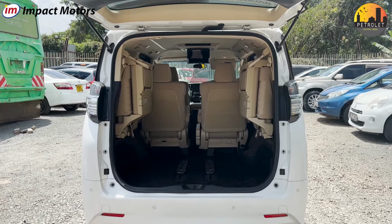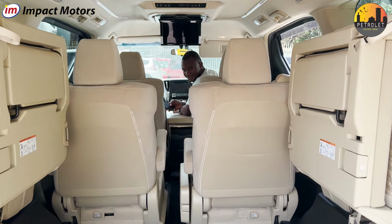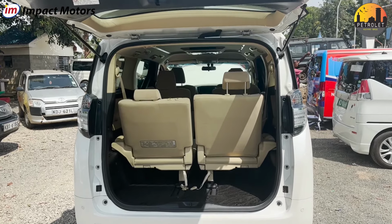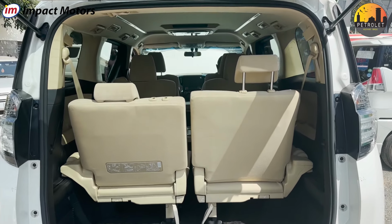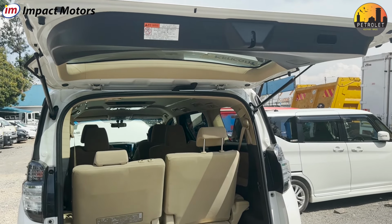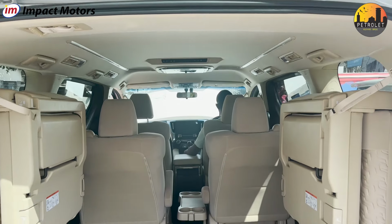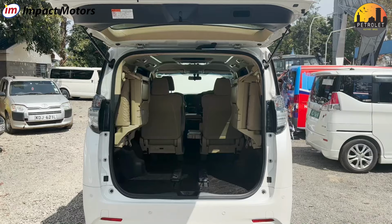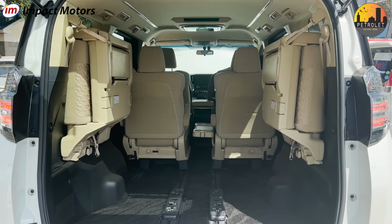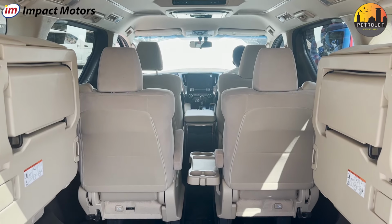The 2017 Toyota Vellfire offered a versatile and spacious boot, especially designed for family trips or luxury transport. With all 3 rows of seats in use, the boot space was around 190 liters, which is enough for small luggage or shopping. However, when the 3rd row seats were folded up, the space increased significantly to about 810 liters, making it ideal for larger items or more baggage. The Vellfire's flexible seating allowed for a practical balance between passenger comfort and cargo needs.